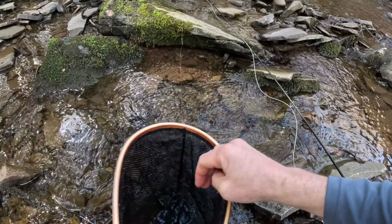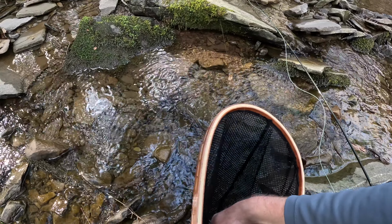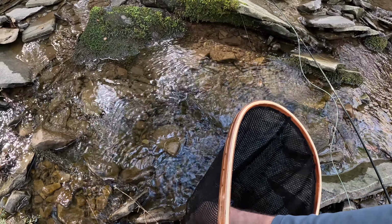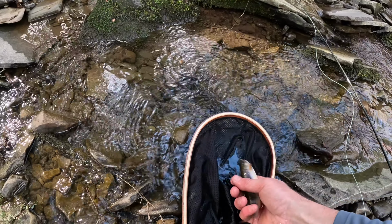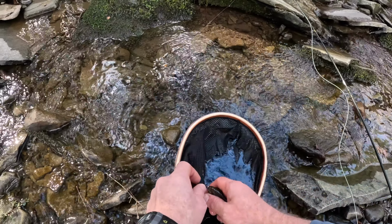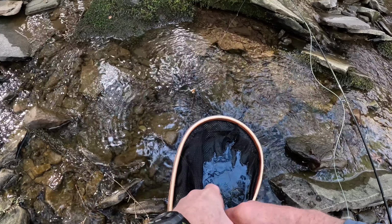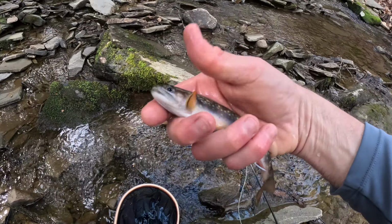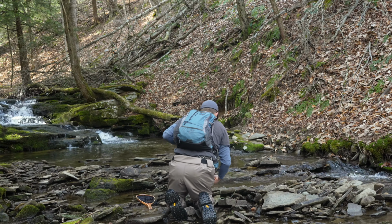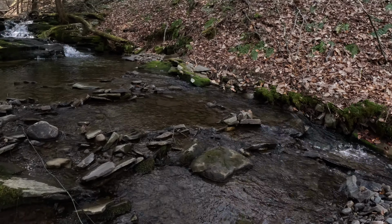Set pretty hard on that poor guy. I just had missed two out of this pool. I don't know. I think the first one I might not have been recording. I missed a really nice one, and then I just changed up, put a nymph on, and I had a fish and I didn't see my fly. It's kind of getting dark up here, so at least I got one out of this hole. I'm gonna let him go right here. He'll make his way back up. There he goes.